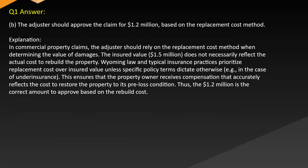Answer: B. The adjuster should approve the claim for $1.2 million based on the replacement cost method. Explanation: in commercial property claims, the adjuster should rely on the replacement cost method when determining the value of damages. The insured value, $1.5 million, does not necessarily reflect the actual cost to rebuild the property. Wyoming law and typical insurance practices prioritize replacement cost over insured value unless specific policy terms dictate otherwise. E.g., in the case of underinsurance, this ensures that the property owner receives compensation that accurately reflects the cost to restore the property to its pre-loss condition. Thus, the $1.2 million is the correct amount to approve based on the rebuild cost.